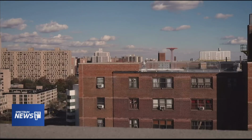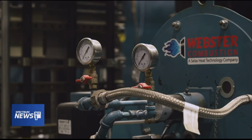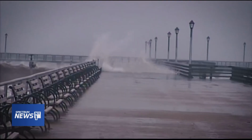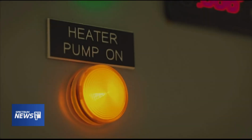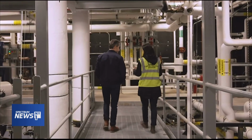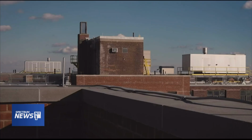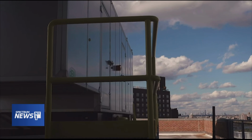One of those upgrades is here at the Coney Island houses, where the old basement boilers were flooded during Sandy. The brand new ones in this public housing complex are built to withstand future challenges. These boilers have been installed well above the flood elevation for this location so that in any future storm, they'll be protected and they'll be able to provide heat and hot water for the residents. As part of the Sandy recovery program, 20 public housing campuses received new protected heat and water systems. And now the city's housing authority is incorporating the strategy in its construction projects.